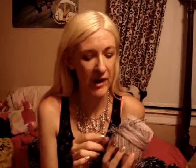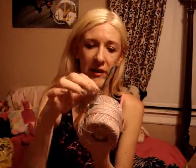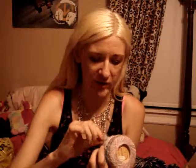But I got this little skein of, it's basically crochet thread is what it really is, but I do a lot of lace knitting, and so I love the crochet threads. This is just me doing a little swatch sample to see how it knits up as just a garter stitch. I don't know what size needles these are. They're probably like 000, I don't know. But yeah, I got that because I can make lace with it.